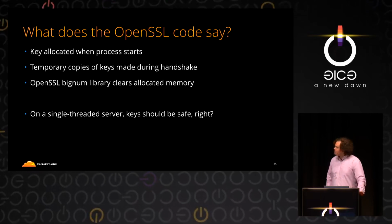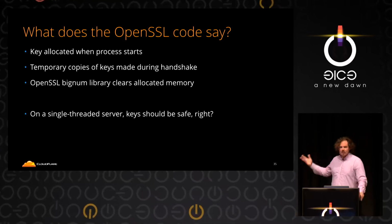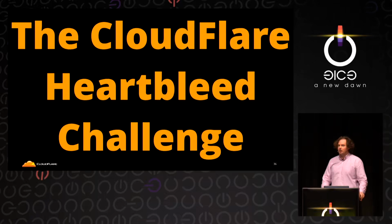OpenSSL has a big number library that they use, and they clear the memory when they're done. So if you're doing a handshake for TLS, all the cryptographic material is going to be cleared by OpenSSL. At least that's what we thought, right? And we weren't sure.